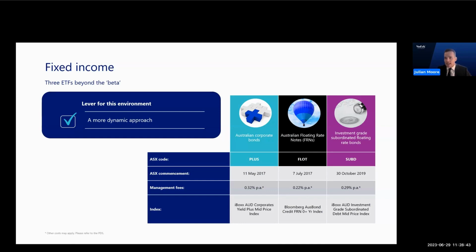So at VanEck, as passive ETFs in the fixed income space, we offer both fixed rate and floating rate options. Those floating rate options are those two on the right-hand side of the slide, so FLOT and SUBD. And we also have PLUS, which provides fixed rate bond exposure as well. And so investors can dial up and dial down that exposure to fixed or floating based on what they're looking to harvest.